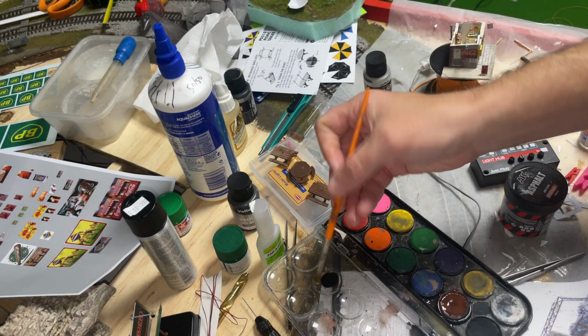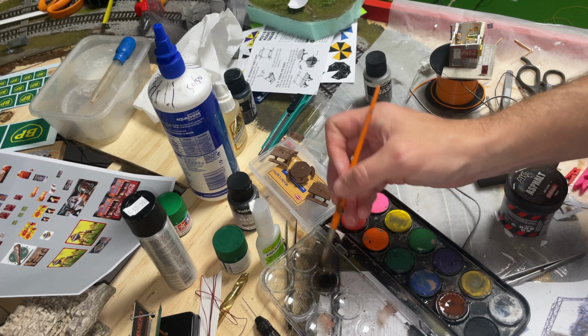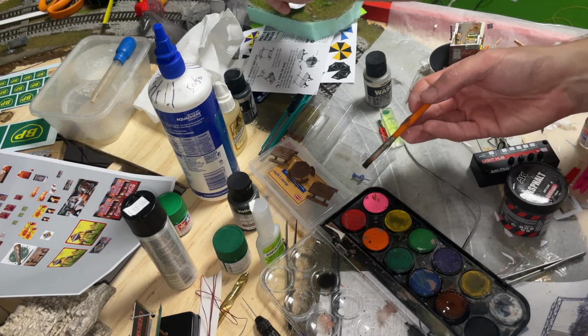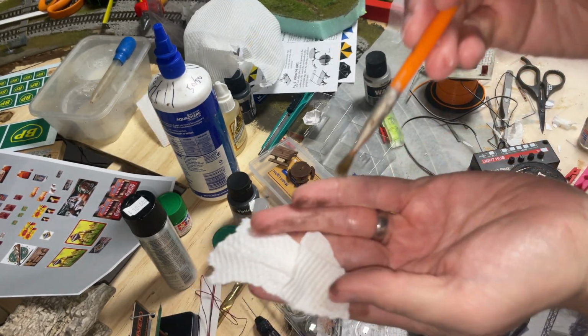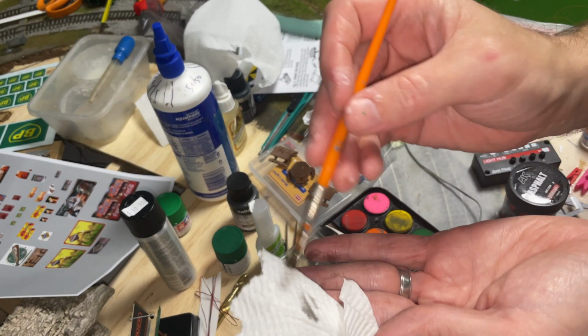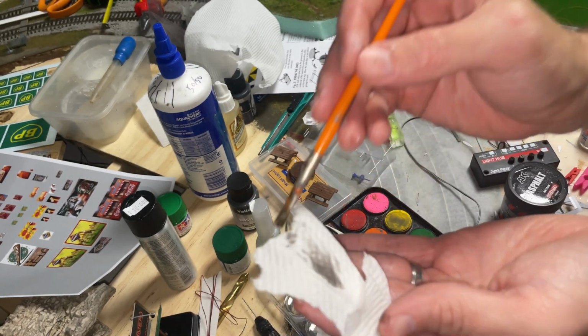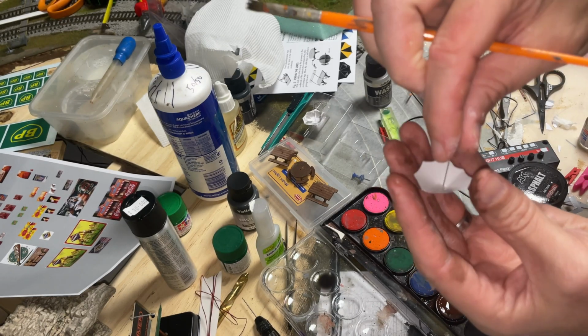So now just taking a drop of water and adding it into that light wash just to really thin it out. Going to take one of our umbrellas now. Get some of your wash onto the brush, take a little bit off with your paper towel, and grab one of our umbrellas here.